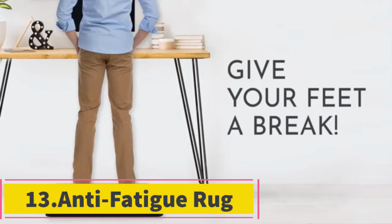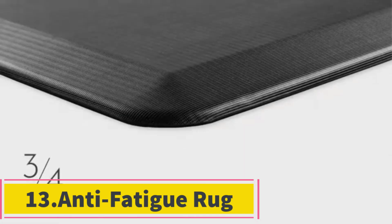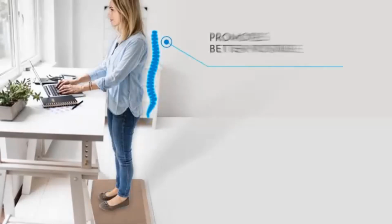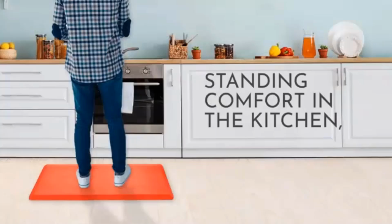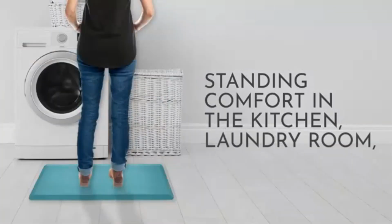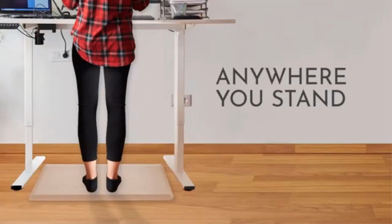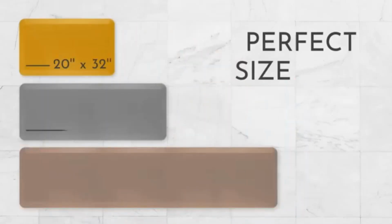Product 13. Product name: Anti-Fatigue Rug. The Kitchen Cloud's Kitchen Mat Cushioned Anti-Fatigue Rug is designed to enhance comfort and support during prolonged standing, making it ideal for use in the kitchen, at a desk, or other work areas where you stand for extended periods. Measuring 17.3 inches by 28 inches, the mat is compact yet spacious enough to provide relief from the discomfort often experienced when standing on hard floors.